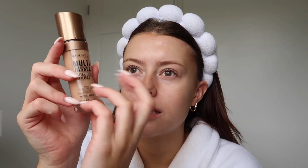This isn't new to me. I've had this for probably like 2 months or so, but I am obsessed. I don't think everyone has gotten on the hype of this yet, like they did with the e.l.f. or the collection. I actually think this is probably the closest thing to the Charlotte Tilbury Flawless Filter. It's from Rimmel London, Multitasker, Better Than Filters. So it's same kind of thing. It's just that thinner consistency.